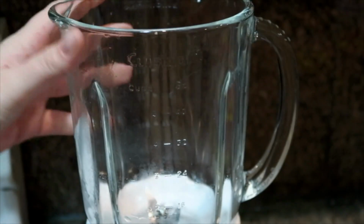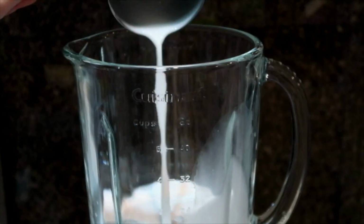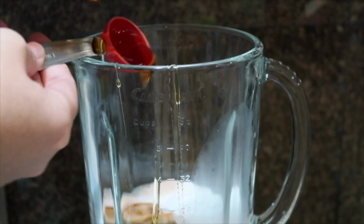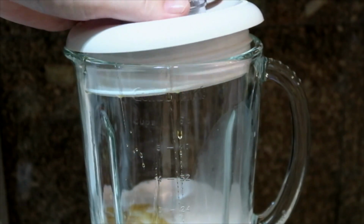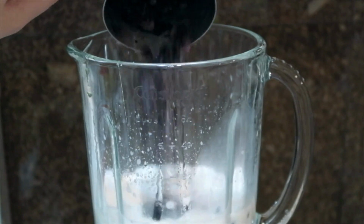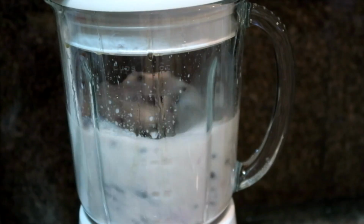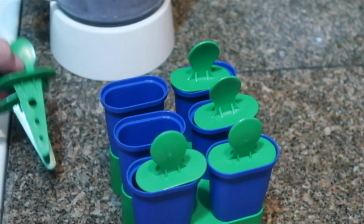So starting with the blueberry popsicles, I'm gonna blend 1.5 cups of coconut milk, 1 teaspoon of vanilla extract, and 2 tablespoons of agave nectar. Then I'll be adding 1 cup of frozen blueberries. Then I can just fill up my popsicle molds.